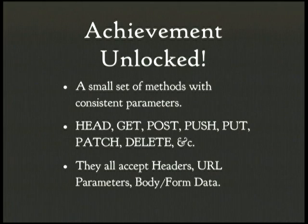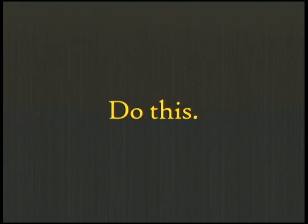Achievement unlocked. It's a small set of methods with consistent parameters. It has every single method right there: the head, the get, the put, the post, the patch, and the delete. And they all accept headers, URL parameters, and form data. Do this.